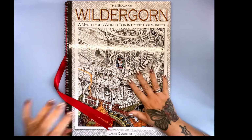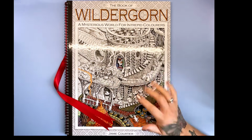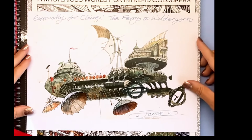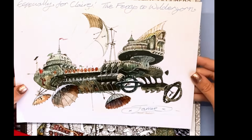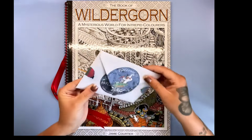Before I get into the book though, I want to show you what you also receive when you order the books. You do get a few extra freebies. So you get a signed print. This is the Ferry to Wildergorn. And this is really nice. Again, quality paper, quality print. And it's nice to have something personally signed by the artist.